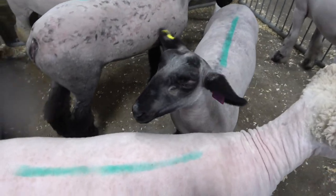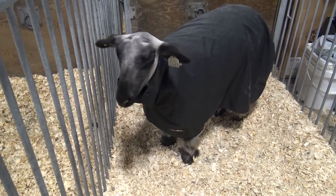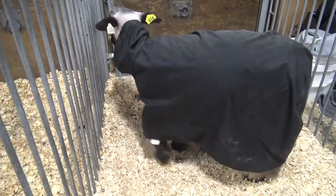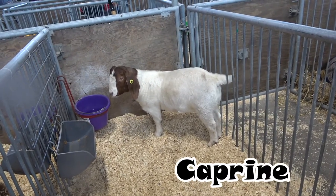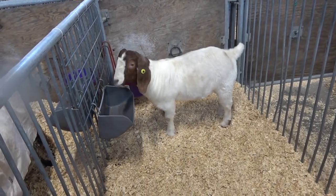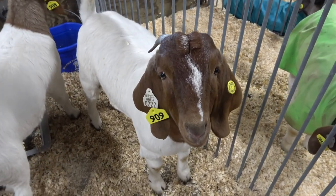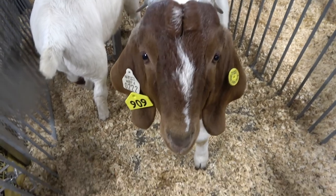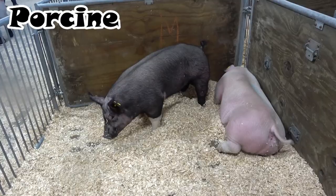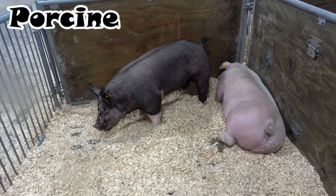The ovines were shorn, so many of them were wearing coats. But the caprines, which are the goats, were not. And the porcine did not care.